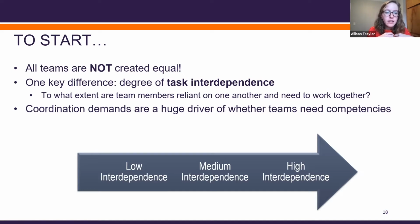That's how we distinguish in team science between a group and a team. If you have a group of people who are technically working in the same area, but they're all working independently and they're able to get their work done without relying on each other for different parts of their work, that would be a low interdependence team, or we might even consider that a group rather than a team, and make that distinction.